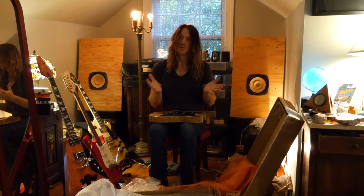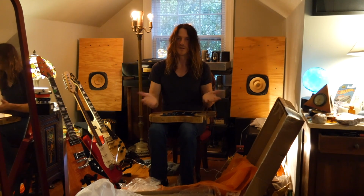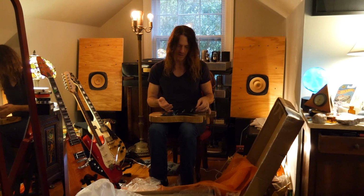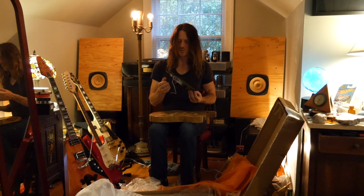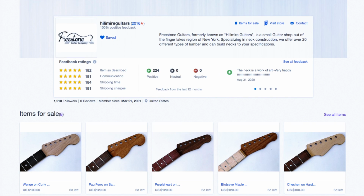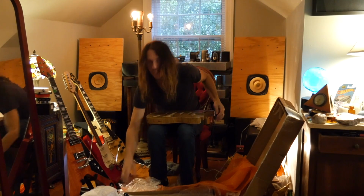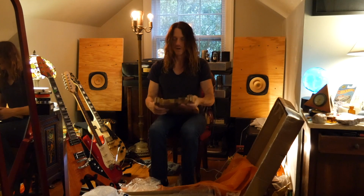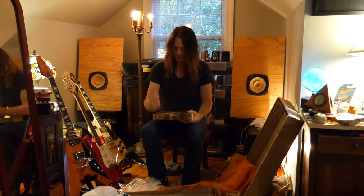Then, as you can see, Toby does incredible work. And I think he got the neck on that guitar from Freestone. I'm not totally sure, but they make really good necks. So everything about that is quality. So anyway, you should buy it before it's too late. And hit him up, make an offer. Thanks again, Toby. I really appreciate it, man.